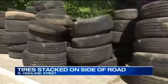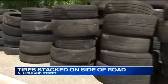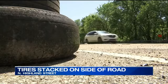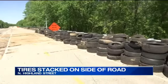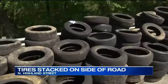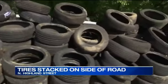Of course, all of this comes after earlier this week, we told you about 1,000 tires lining the side of the road on North Highland Street as it crosses over the Wolf River. Well, these tires were put there by volunteers who pulled them out of a floodplain, and the city has since come and picked them all up.